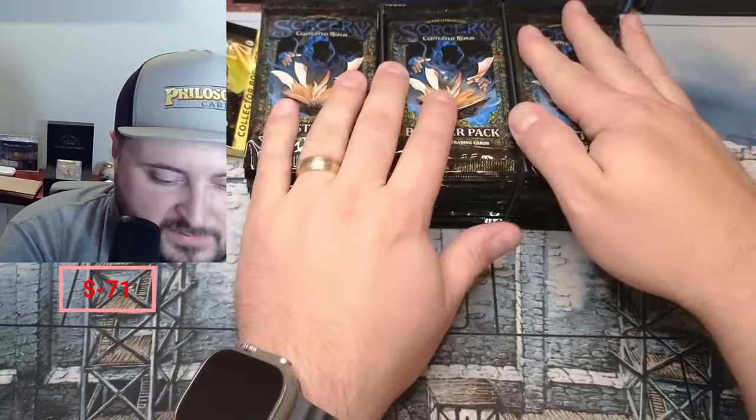So overall today, guys, I think we did really, really well. We had some wonderful, wonderful Lord of the Rings pulls. We had some pretty good sorcery foil pulls and things like that too. So values up on the screen. I would say we came close to even, if not maybe a little above. So this was a great, great experiment.